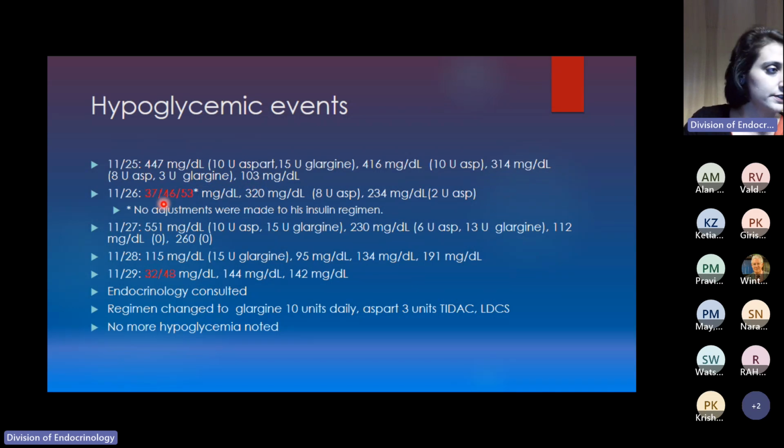So the next morning when his sugars were checked before breakfast, he was 37. Repeat was 46, another 53. Then he was given whatever could have been given. Next readings were 320, again in reaction 8 units of aspart given, and then the next reading was 234. Of note, no adjustment was made to his insulin regimen at this time, and he was continued on the same 15 of glargine and the medium dose correction scale.